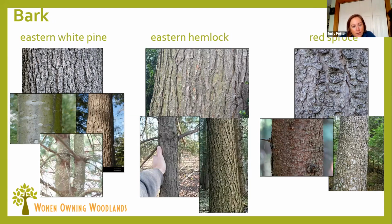So with white pine bark, when the tree is young, it's smoother and it's this grayish green color. And as it ages, the bark develops these broad, blocky, furrowed ridges. And the same with eastern hemlock, when the tree is younger, the bark is kind of smoother and flat looking. But as it ages, the bark becomes kind of a cinnamon brown color with thick ridges that kind of turn into these flat plates. And then red spruce, whoops, sorry about that.